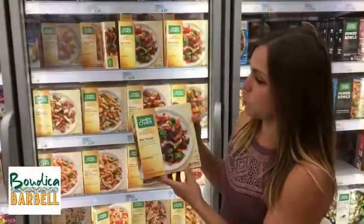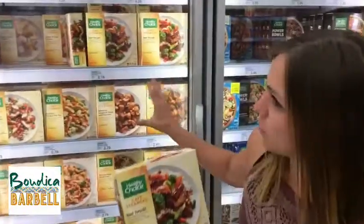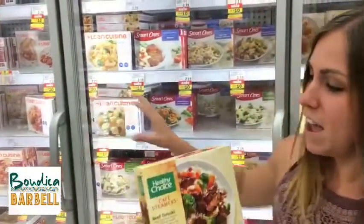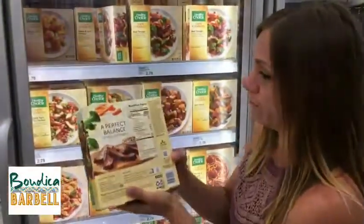All right, so let's chat about the Healthy Choice here. You have the Healthy Choice option, the Smart Ones, and the Lean Cuisine. This is an all-time avoid here. Let's check out the ingredients.